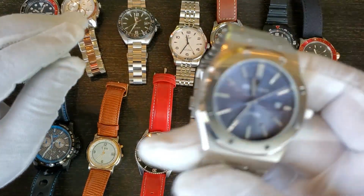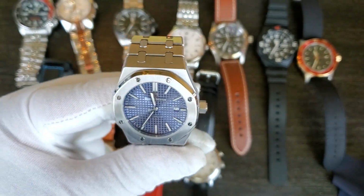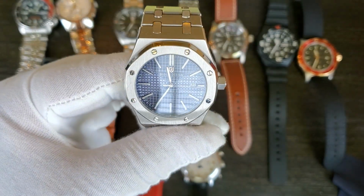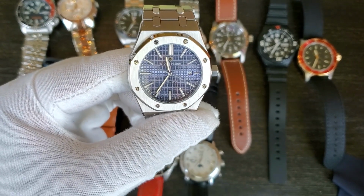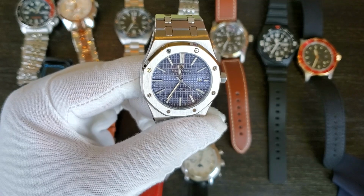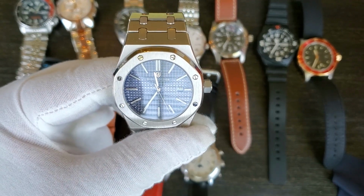Here's a watch that I own for 3 years now. This is the Dadon Design. It's called a Royal One. It is obviously an homage to the AP Royal Oak. I think I bought this watch July 2019, so I've had it for 3 years. Spent $55. I picked it up on AliExpress.